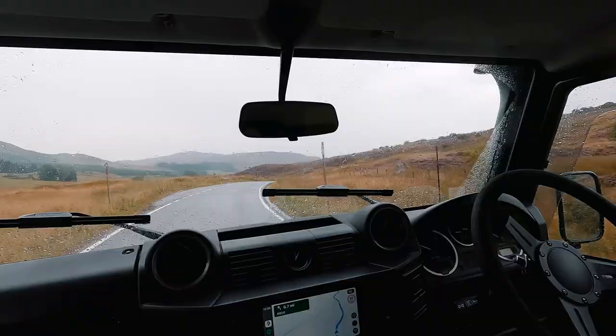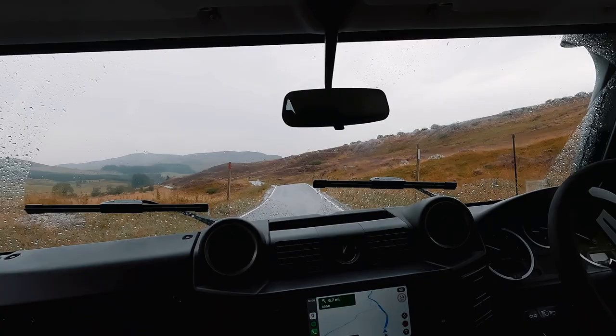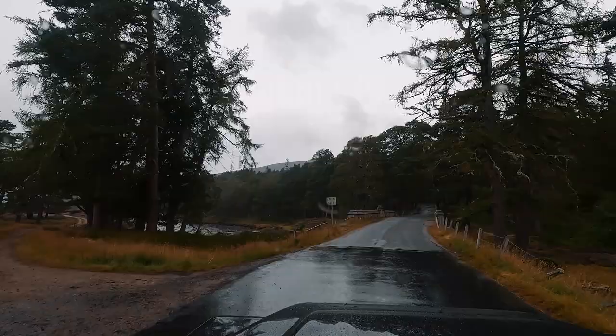Now, before we could even make it to the starting line, and after almost a day on the road, we thought we would spend an evening in the Cairngorms National Park before making the last leg towards Inverness.